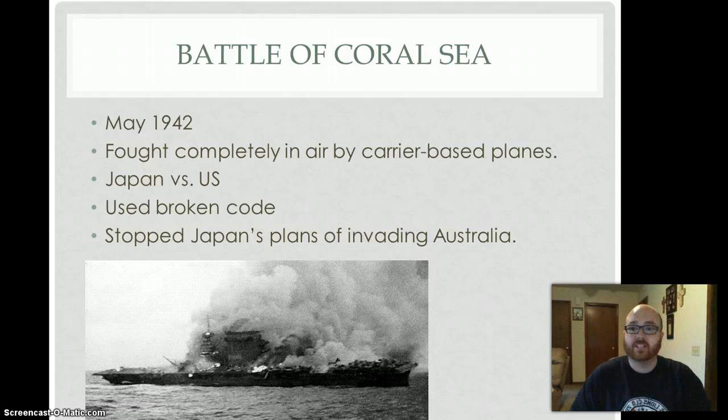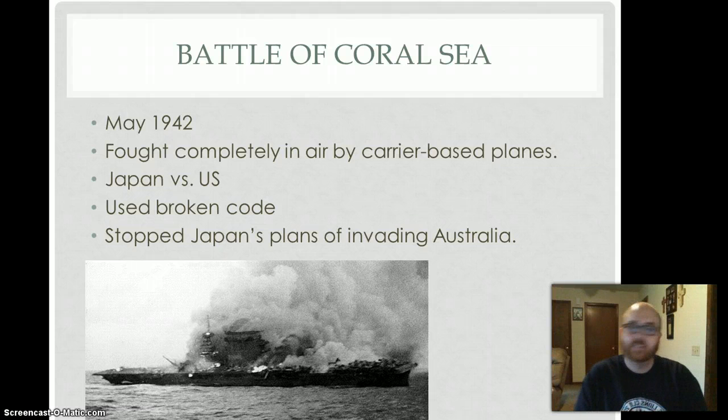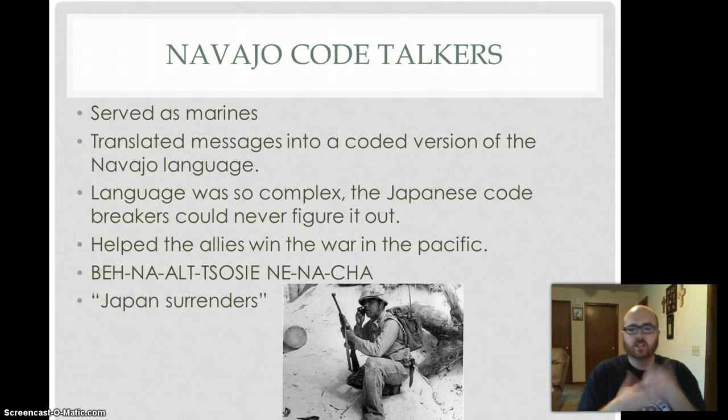We broke Japan's code very early on. And we used that to our advantage, the Coral Sea and onward, and stopped Japan's plans from invading Australia. If they got Coral Sea, they're going to go into Australia next, New Guinea, Australia. And with our victory at Coral Sea, we stopped Japan from invading Australia. So we're talking about how we beat Japan's code.